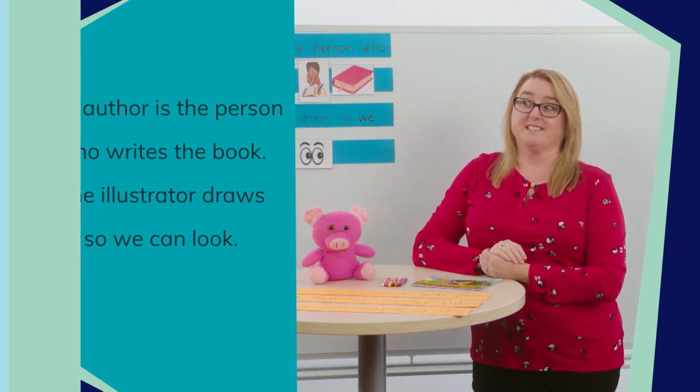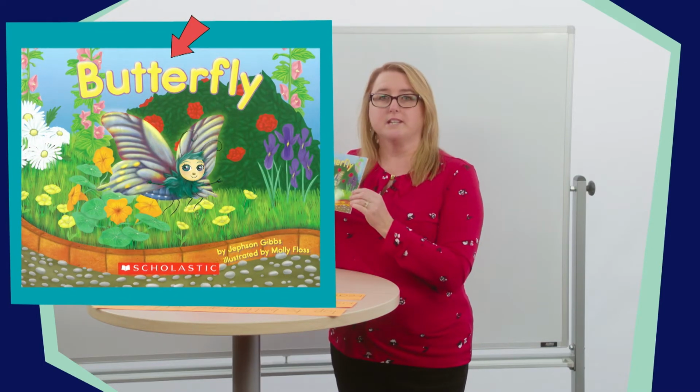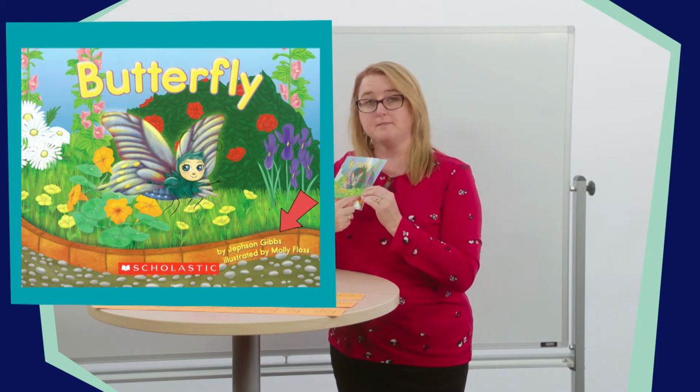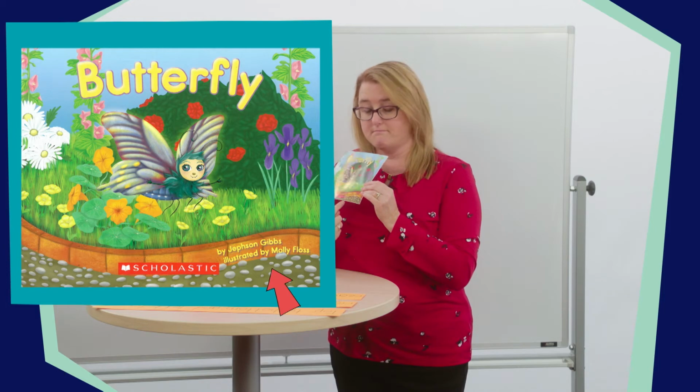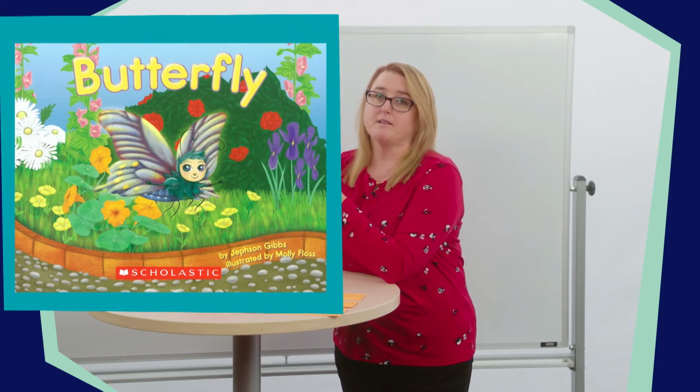Great job, friends. Let's look again at our book to see how the author and illustrator are included to identify other important parts of a book. When we look at the front cover, we can see the title, Butterfly, the author's name, Jefferson Gibbs, and the illustrator's name, Molly Floss, and a picture of what the story is going to be about.